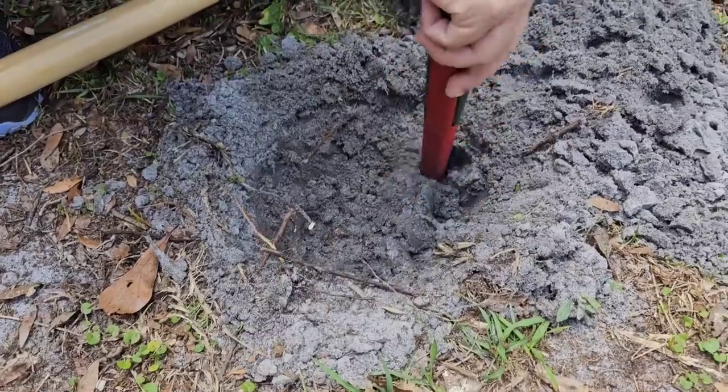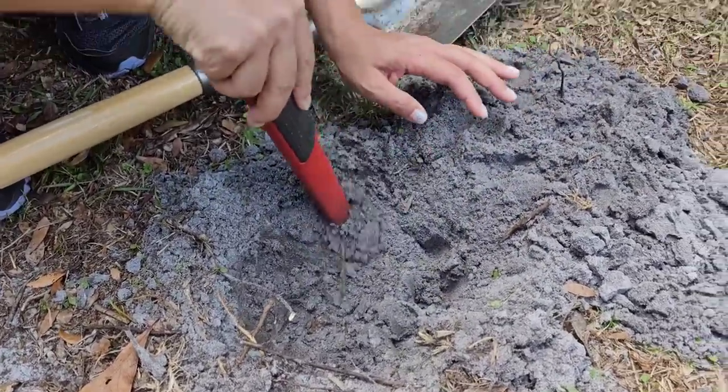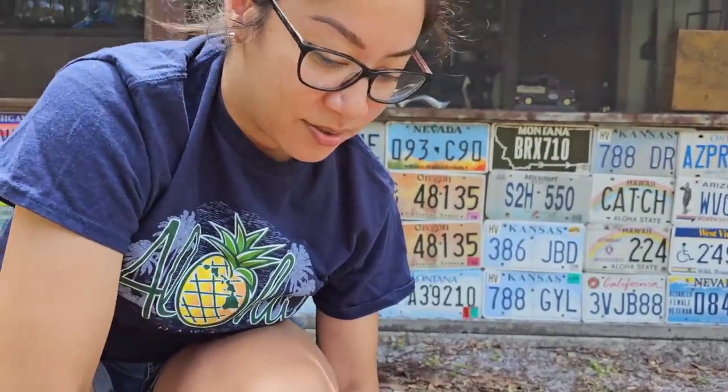All right, we're noobs. We're learning. But that's the thrill of the treasure hunt, right? We're modern day treasure hunters, and that's what metal detecting is all about. Finding the treasure.